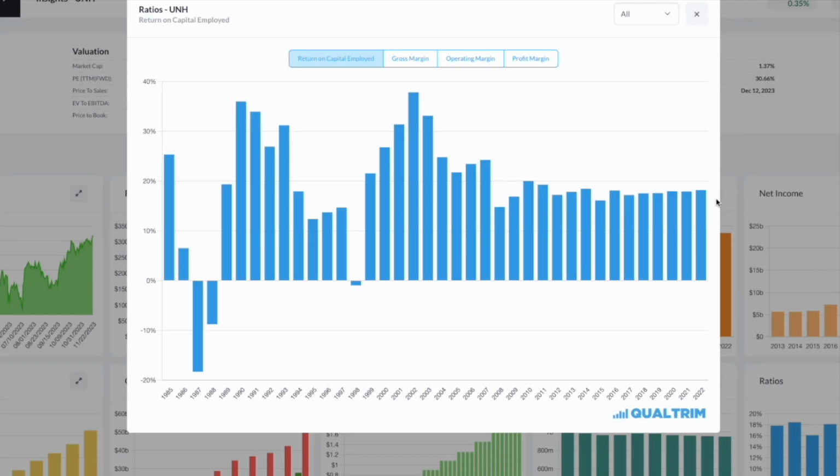Another very important financial metric to look at when you're going to invest in any company, and that is return on capital employed. So we can see that last year they had an 18% return on capital employed, and historically it stayed around that same mark, and some years it's gone up from there.